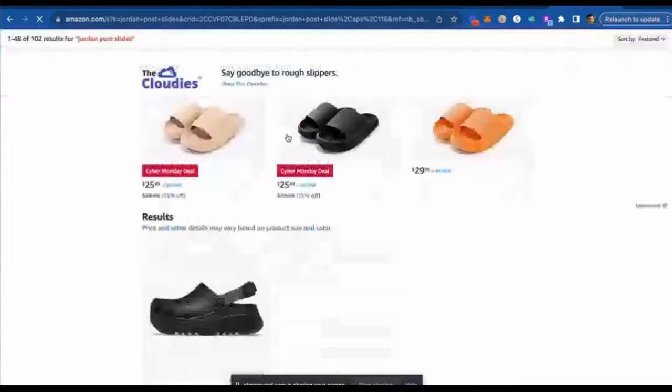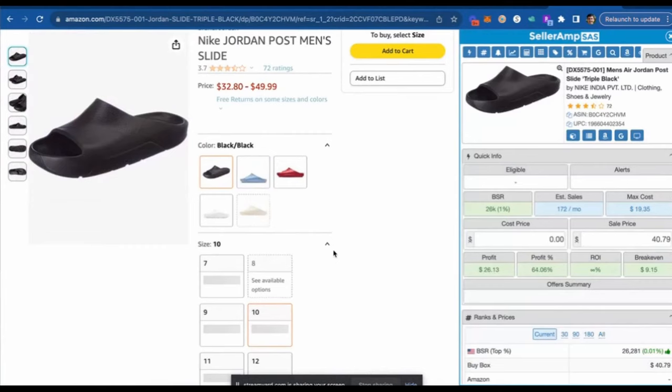Let's see right here. Yeah, like four. I think like 15 on Nike.com. Financial Gain says, yo, Miles, source Shoe Palace. Ooh, I'll write that down.